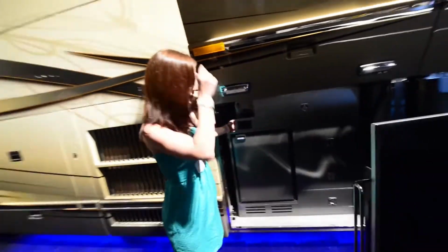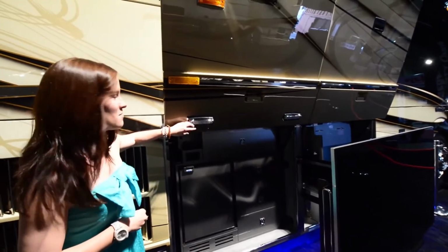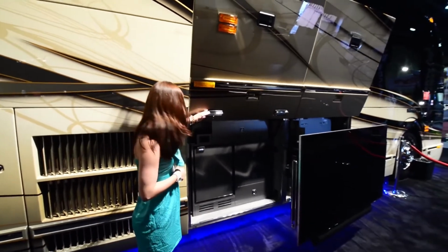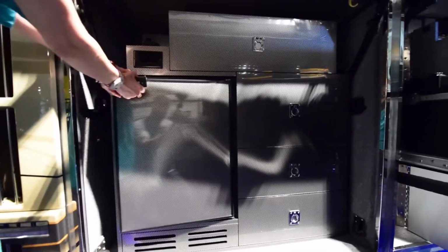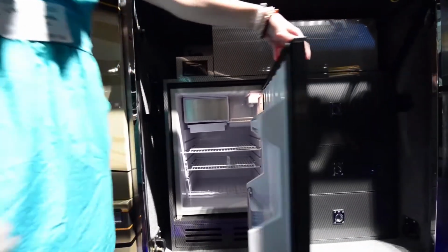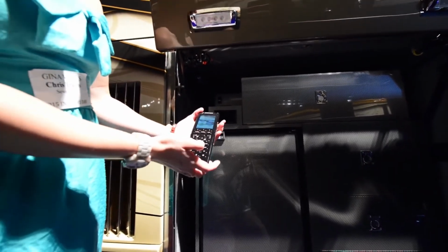And then come over here. So these lights, he was telling us, are LED, and they're actually custom. So they're Liberty Coach custom LED lights, and when you turn them on, they actually light up everywhere, and they're awesome. And then this is all storage. So we have a fridge out here, just kind of opens up like that, so, you know, to keep all the beers when you're tailgating. And the remote is just kept up here, and this controls the lights, the TV, everything.